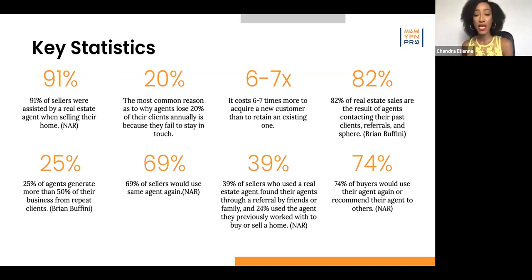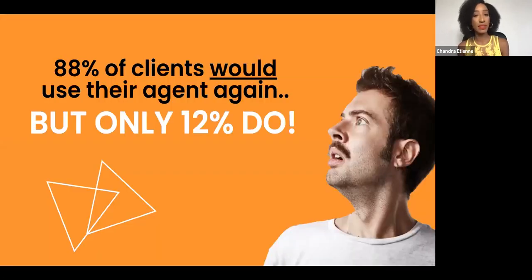39% of sellers used a real estate agent that they found through a referral by a friend or family member, and 24% used the same agent they worked with before, and 74% of buyers would recommend their agent to other people. Now, all of this sounds great, but unfortunately, only 12% of clients actually end up using the same agent again.